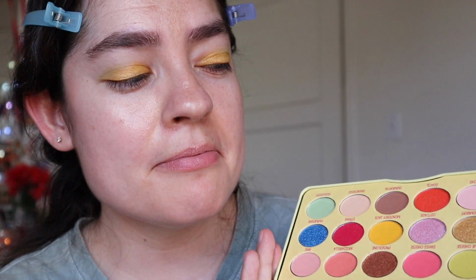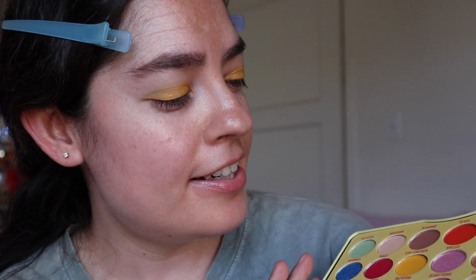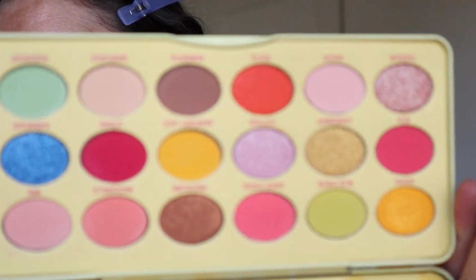So I think I'm pretty much done using this beautiful palette. I can't wait to play around with it again. And the shadows, they blend so beautifully.